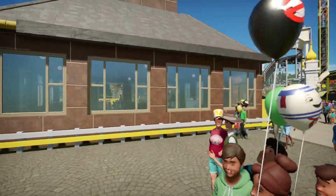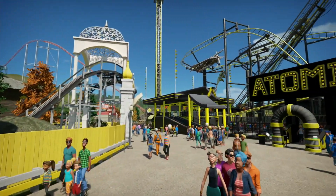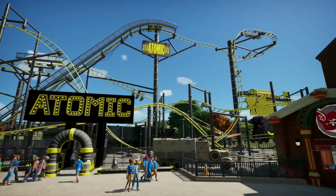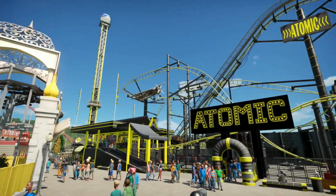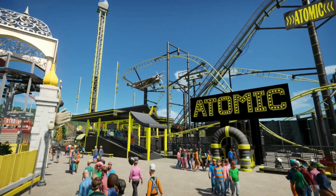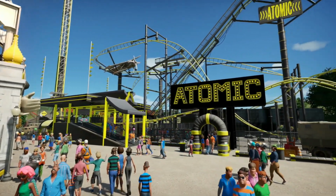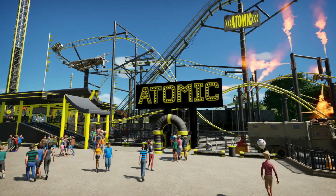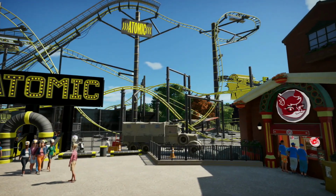And we have a station of some sort in this building, which I'm sure we'll see in a moment. And over here we have Atomic. So, this looks like a great attraction. I like the look of this. This really stands out. I mean, the yellow and black is a great standout colour anyway. Obviously, very similar theming to the Smiler at Alton Towers, with the yellow and black. Also stands out really well. So yeah, really excited to check this out.